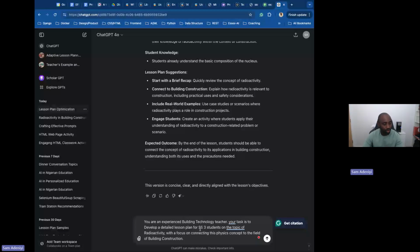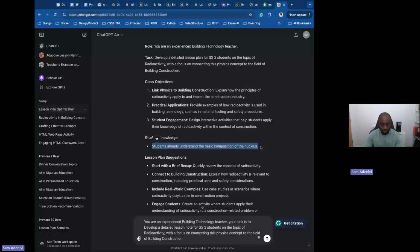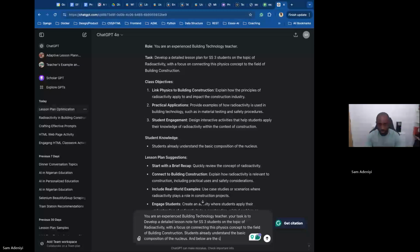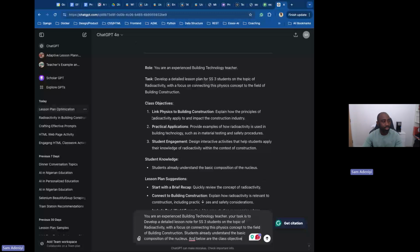Lesson note for SS3 students on the topic of radioactivity with a focus on connecting the physics concepts to the field of building construction. So I want to just pick the physics concepts that I want, which is the best way to do it. You can add those physics concepts here. Then I'll come back here and pick the objective of the class. The students already know this, and below the class objective, I can use any of these that it already generated for me as my class objectives.